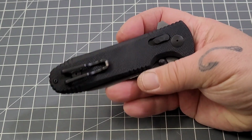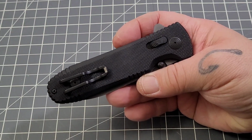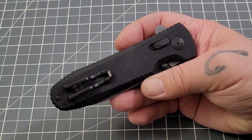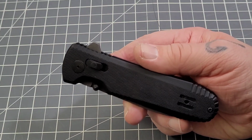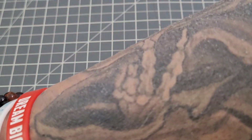Now, I believe these are selling right now for like $130. I did not pay that much. I got this one on sale, Black Friday, Christmas, around there. So I got it on a really good sale, so that's why I'm selling it for $60. I surely didn't pay $130 for it, and I'm not going to try to get that out of any of you either.